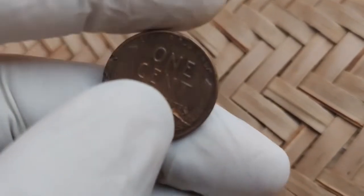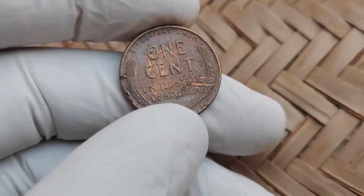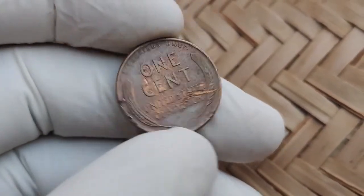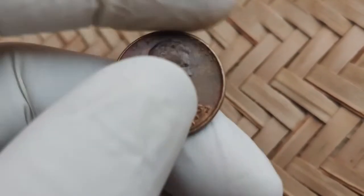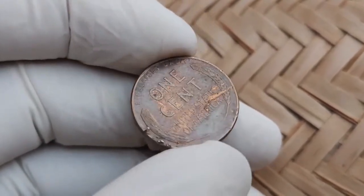cents, because of the two iconic stalks of wheat engraved on the back of the coin. These wheat ears symbolize prosperity, hard work, and the agricultural strength of America, a design that was used from 1909 until 1958. The 1957 wheat penny is part of that legacy.